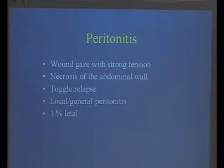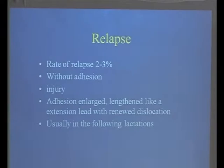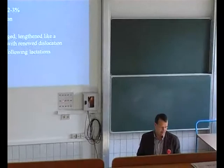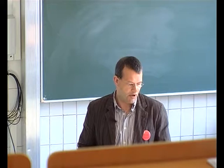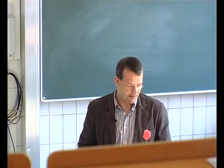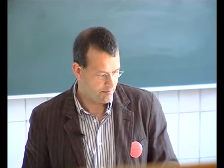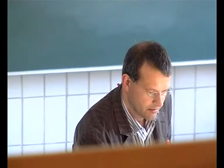Relapse. The rate of relapse, I think, is between 2 and 3%. And if we do a relaparotomy in these cows, we find different conditions. Sometimes we find the abomasum without any adhesion. We sometimes have a relapse after injury of the cow, sometimes after claw trimming. And sometimes we see these adhesions very long enlarged. You see the abomasum sometimes 0.5 meter enlarged, and mostly we see these cases in the following lactations. It's no problem to do a second surgery in the same way.